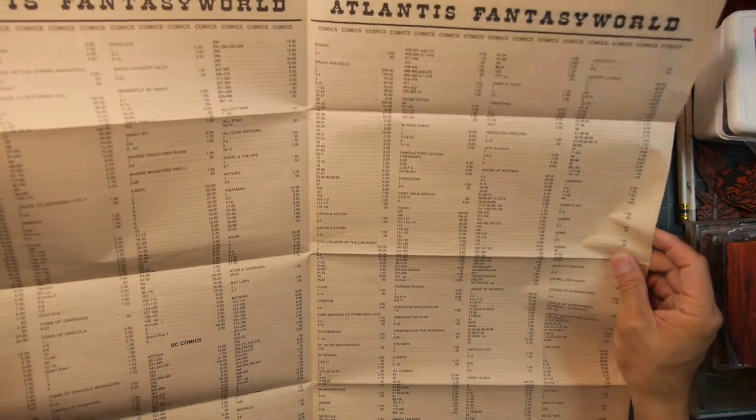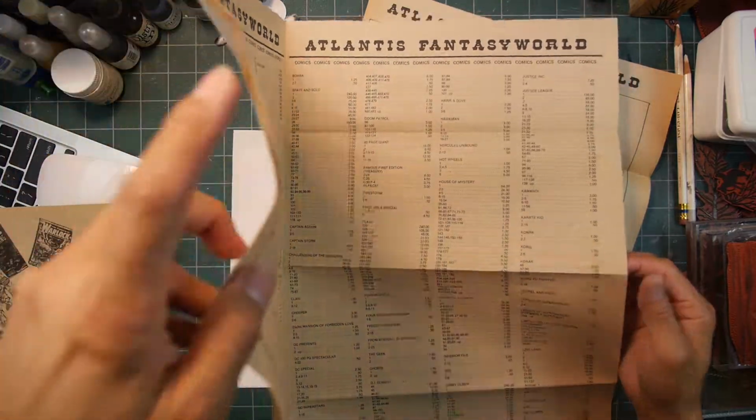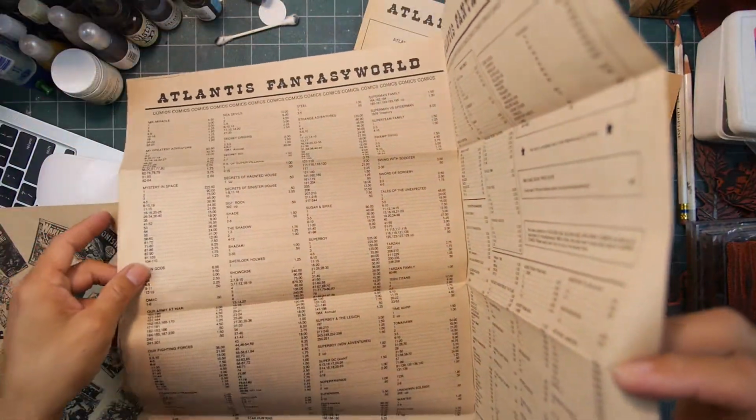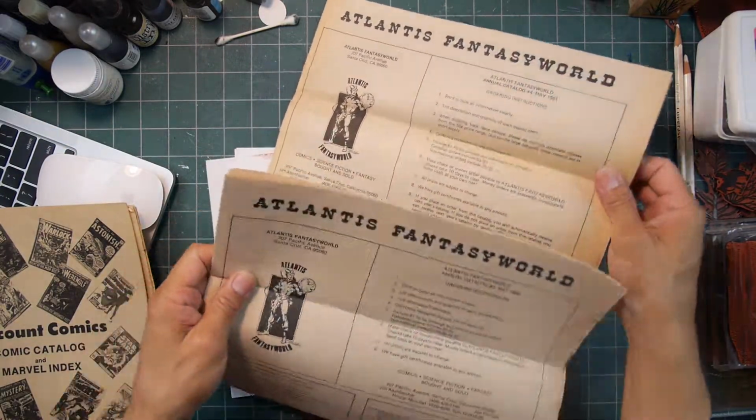I don't know, but like I said, I didn't mail order a lot. I just went to different shows and I saved my money for the shows and went to them. But I was glad to see they were still in business.